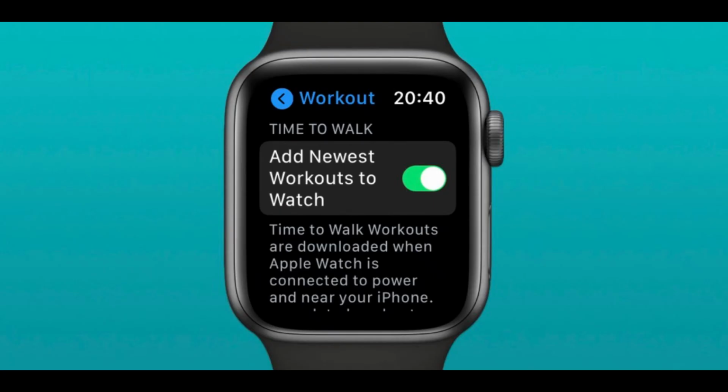The Time to Walk branding aligns the feature with the classic time to stand reminders, which encourage users to stand up and walk around a little once an hour. So perhaps when this feature is rolled out, there will be targets to go for a walk once per day. Based on the fact these special workouts need to be downloaded and automatically deleted when completed, it follows that there is an associated audio track with these sessions. This heavily suggests that Time to Walk workouts will resemble guided audio workout sessions.